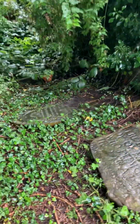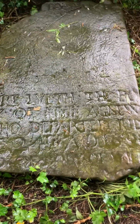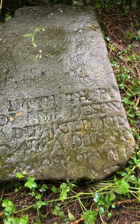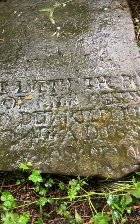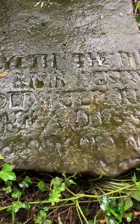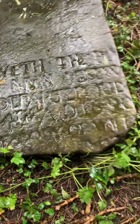So fantastic. And so this is the grave here of, it's either Niven or Navin. We'll go for Niven, N-I-V-I-N. If I'm wrong in that, you will excuse me. A lot of it's worn away, but on the headstone, if I can make it out, it says here lieth the body of Nevin Agnew, who departed this life, I think that's the 2nd of April, but it's 1690.